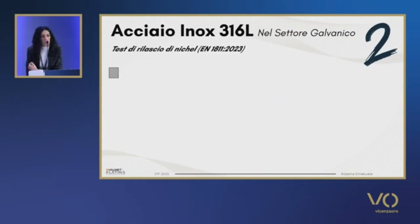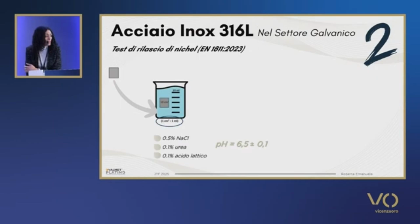Based on the legislation, samples are to be cleaned with a solution, and then they should be suspended within a container where a solution of artificial sweat is included with sodium chloride 0.5%, 1.1% of urea, and 0.1 of lactic acid. The pH should be equal to 6.5 plus or minus 0.1, and the added solution should be proportional to the sample area. 1 square centimeter, 1 milliliter of the solution.